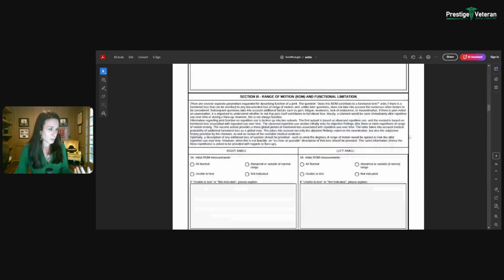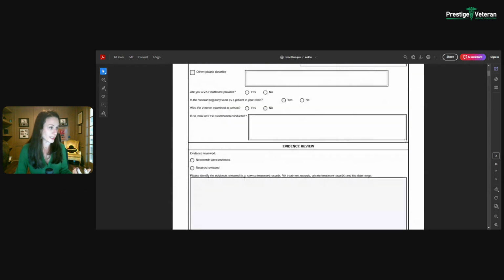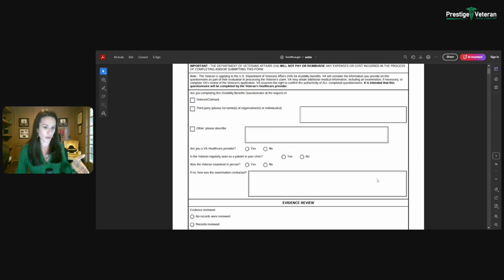I guess that's probably about it for DBQs. But again, these are forms that help not only with your initial rating, but if you're going for an increase, it helps them determine, if they're going to do range of motion, where you fit in that rating criteria. It can help the adjudicators determine where you fit in that 38 Code of Federal Regulations.